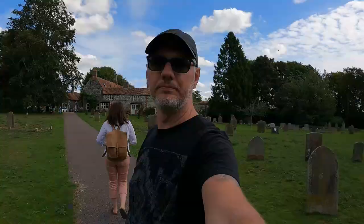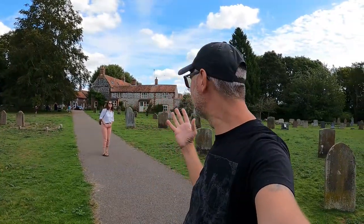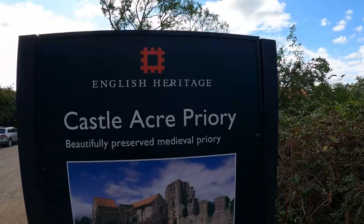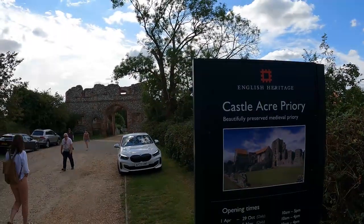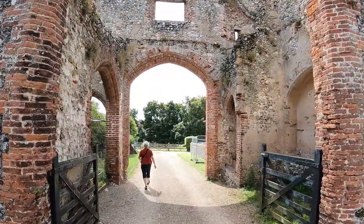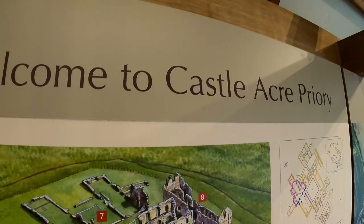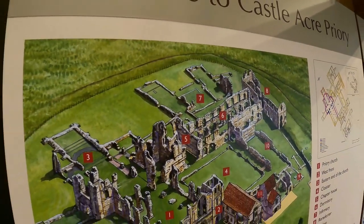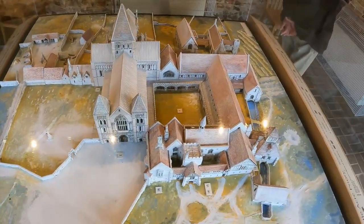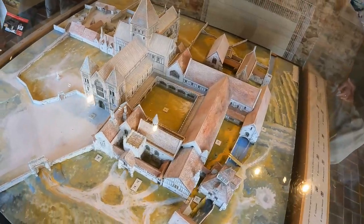That's why. Oh, okay, turns out we just realized this is not part of the Priory. This is St. James Castle Church. So we have to go further the other way. Well, yeah, that's an impressive building. It's huge. Wow.